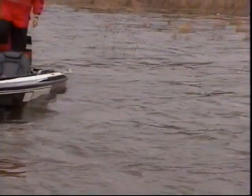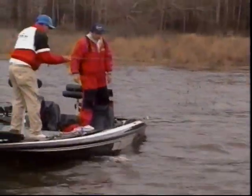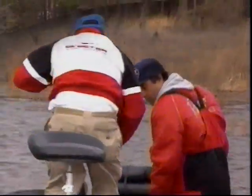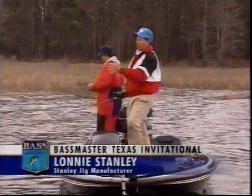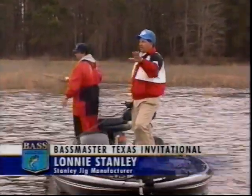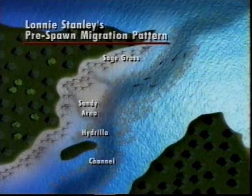These fish are migrating up these creeks, following that inside hydrilla line in about 10, 12, 13 foot. And it kind of makes a donut all the way around. What we're fishing is off the sage grass and the cinnamon beans. It drops off where, when the lake was low, it all grew up. And you've got a ridge of sand, just a little, like a highway all the way around the lake, and it just makes it in and out and in and out.